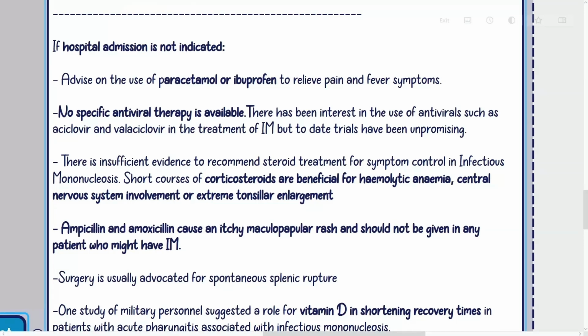There's been interest in the use of antivirals such as acyclovir and valacyclovir in the treatment of infectious mononucleosis, but to date trials have been unpromising. There is insufficient evidence to recommend steroid treatment for symptom control in infectious mononucleosis. Short courses of corticosteroids are beneficial for hemolytic anemia, central nervous system involvement, or extreme tonsillar enlargement.